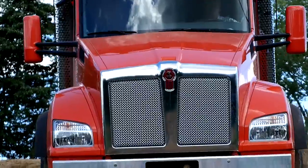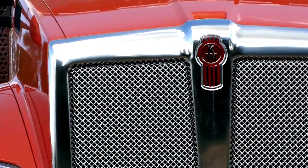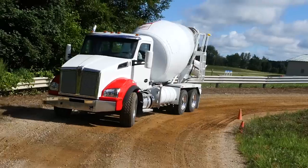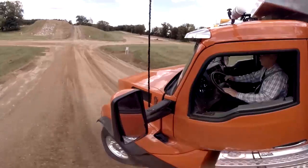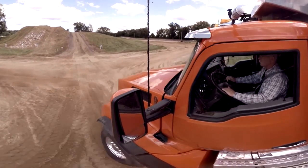Kenworth says the T880 was 4 years and $400 million in the making. It will eventually take over for the T800 as the company's flagship vocational chassis. It will be called up to serve in hundreds of different applications, so it was carefully engineered with lots of potential for expansion. It's available in dozens of frame layouts and as many chassis configurations as you can imagine.